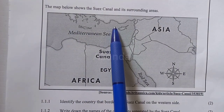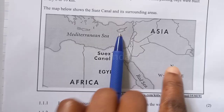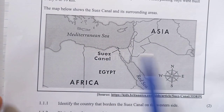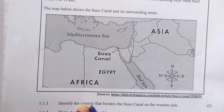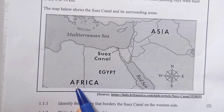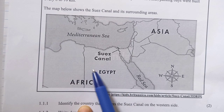This is the Mediterranean Sea. That's Asia, and this is Africa on the side. And then that means west is this side, east is this side. So on the west, what is the country? There's two things that are written here: the country and the continent. They want the country, and that's Egypt.